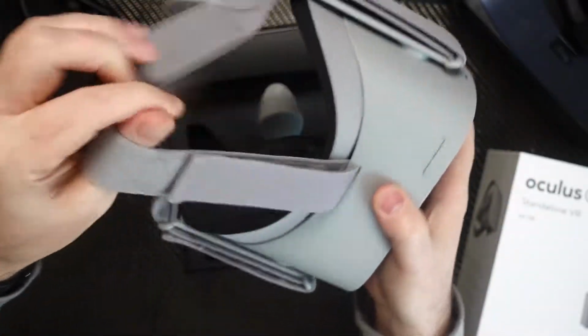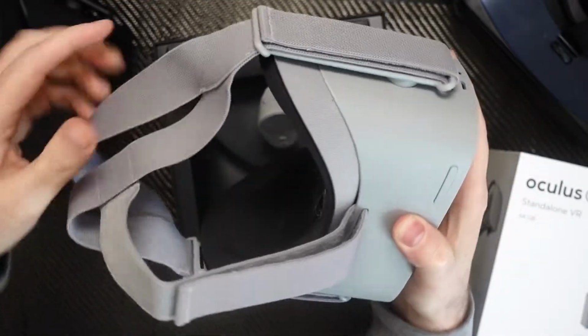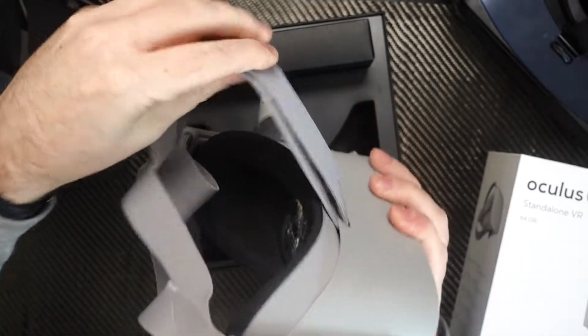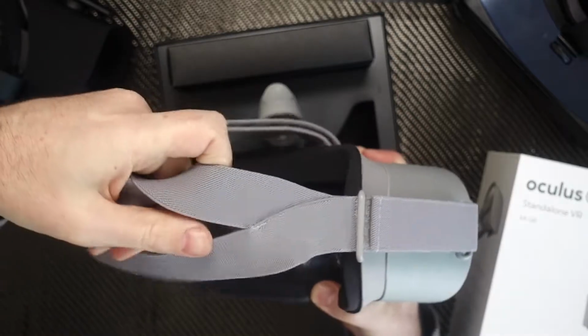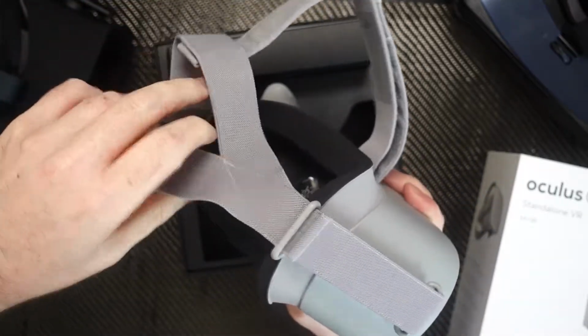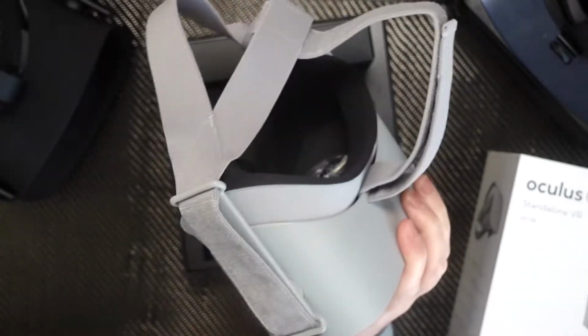Pretty cool. And it's got this 3-point sort of head strap. I know that you can take the top part off if you don't like it, if you prefer not to have it on. And then you've got the 2 back parts as well, and that's got kind of like a spacer in it to make it fit more comfortably on your head, and then Velcro straps on the side.